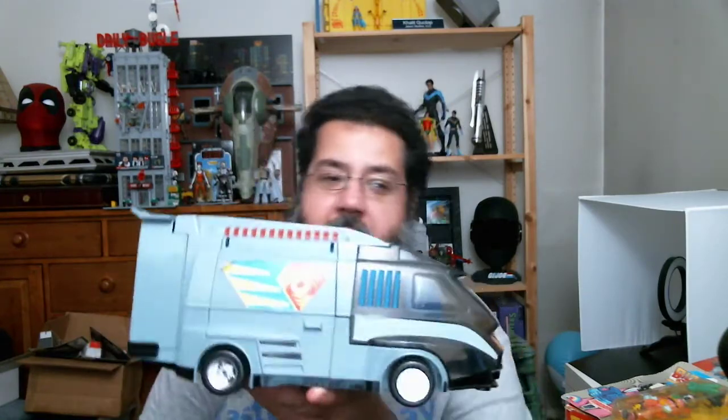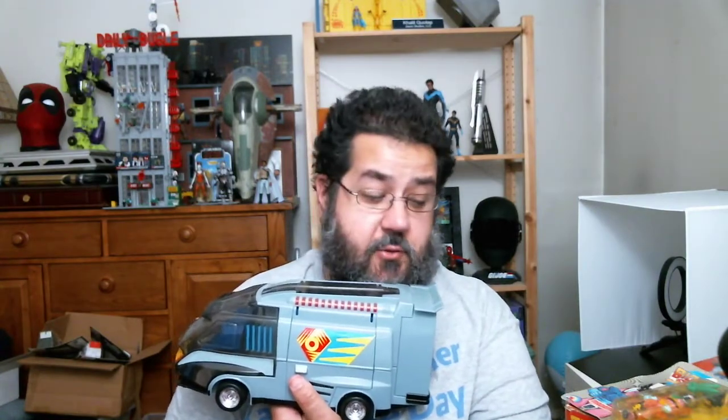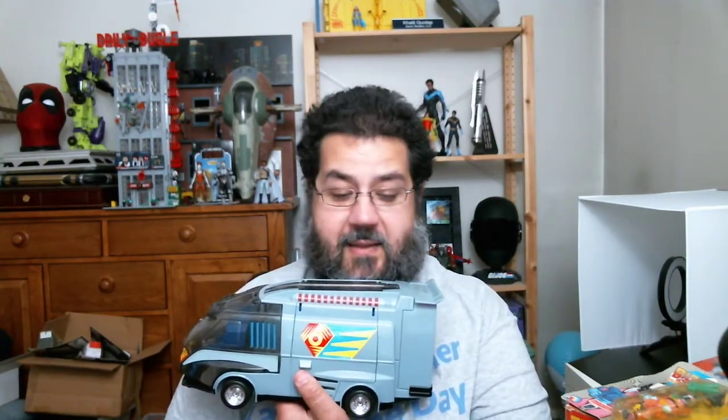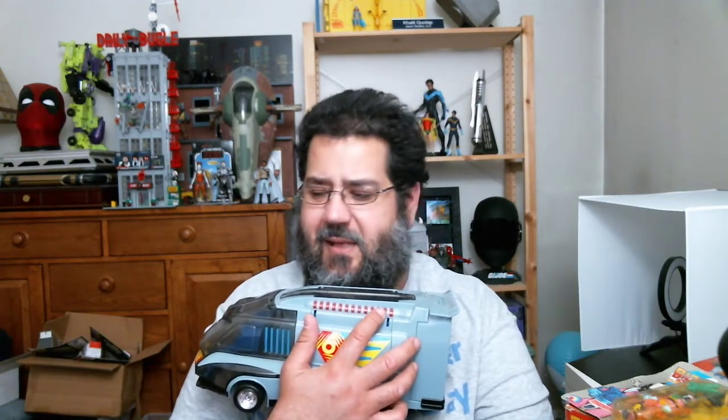This was a grail piece for me. The Mule van, I never had growing up. I had everything else. I had the 2 laser chairs, which I don't have anymore. I had the playset, which I don't have anymore. But I never had the Mule van. And I always wanted the Mule van. And we looked high and low everywhere. Toys R Us, Childhood, KB, Ames, McCrory's, Bradley's, Caldor's. We went everywhere for it. FAO Schwartz. We couldn't find the Mule van.